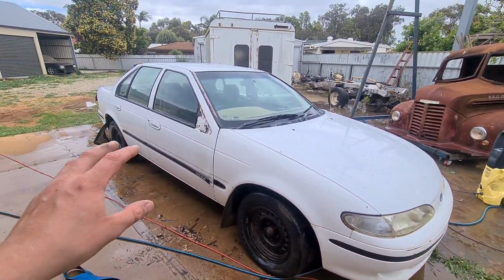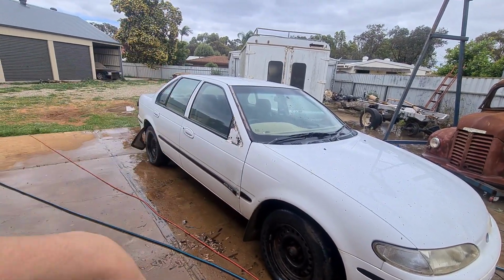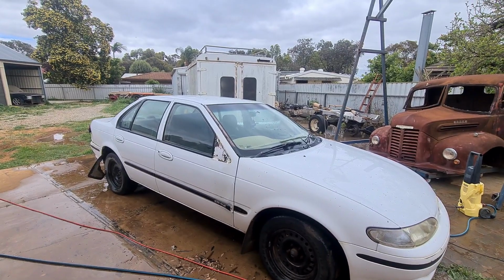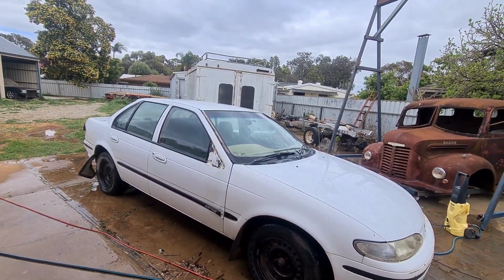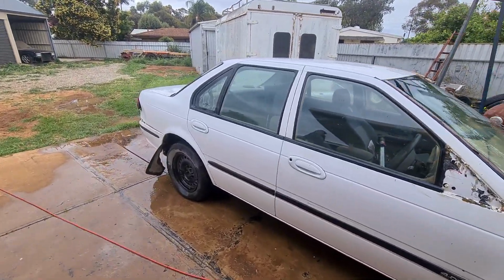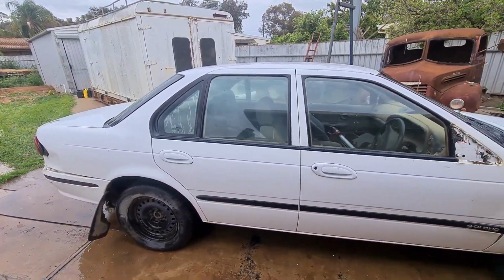So I'm going to open the doors and spray the door jams and the actual doors themselves. Just even leave them open until they're dry. I'm going to pull the whole interior out of this thing, or a lot of it anyway, so it doesn't really bother me getting a bit of water in there. So I'll just open the doors and spray everything on the inside.